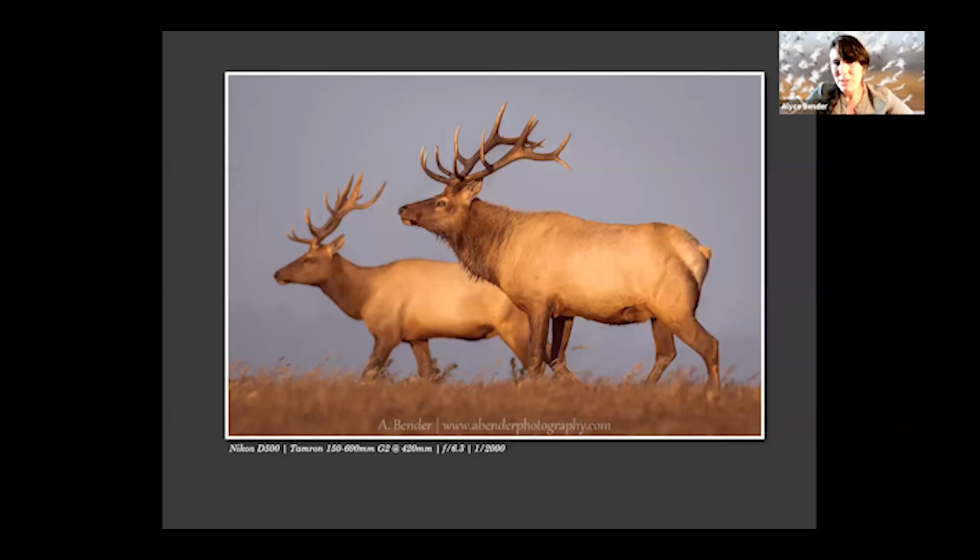Others like elk, you can be standing up pretty much and you're at their eye level. So again, the perspective and the eye contact is, to me, probably the most important thing you can do with wildlife photography when trying to create an emotional connection between your viewer and your subject.